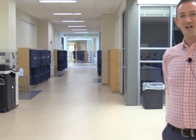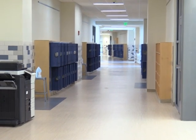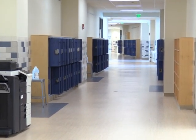You'll see that all of our lockers are open at this point. Students this year will not be using lockers. Instead, they will be carrying their belongings with them.